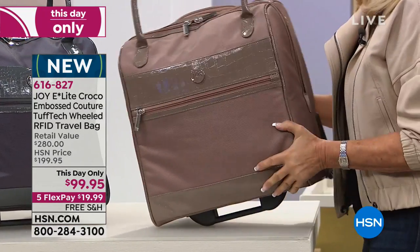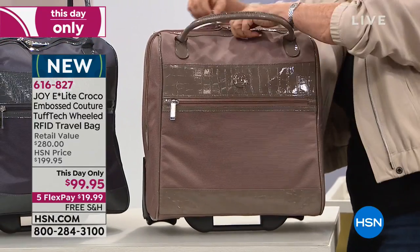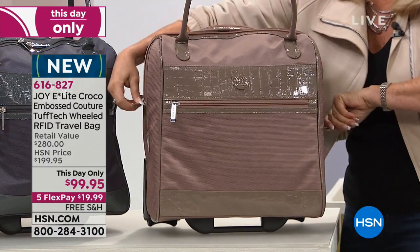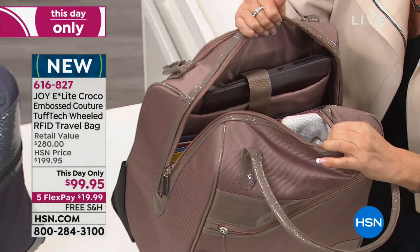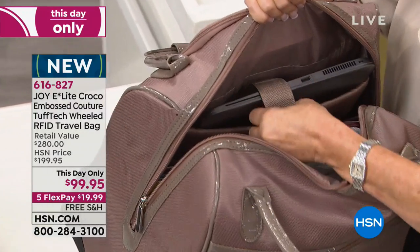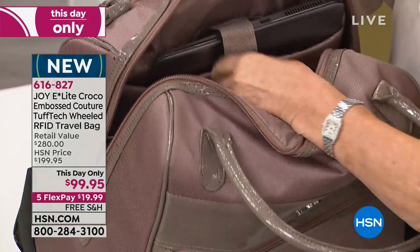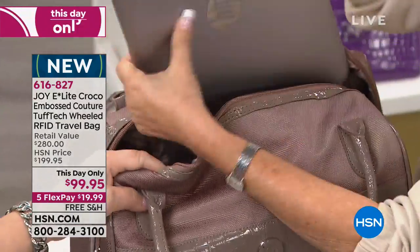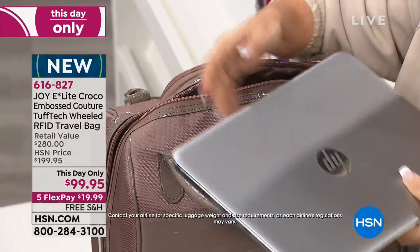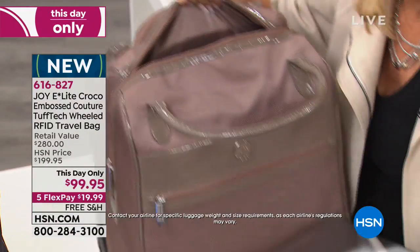I want to see if I can get in here with you because I really want to show the depth of this and how much it holds. Oh, okay. Yeah, it's about 16¾ inches high. You can get a lot of stuff in here. So here we go. Look at the size. Wow. The regular laptop, and that's all padded in there. And nice.